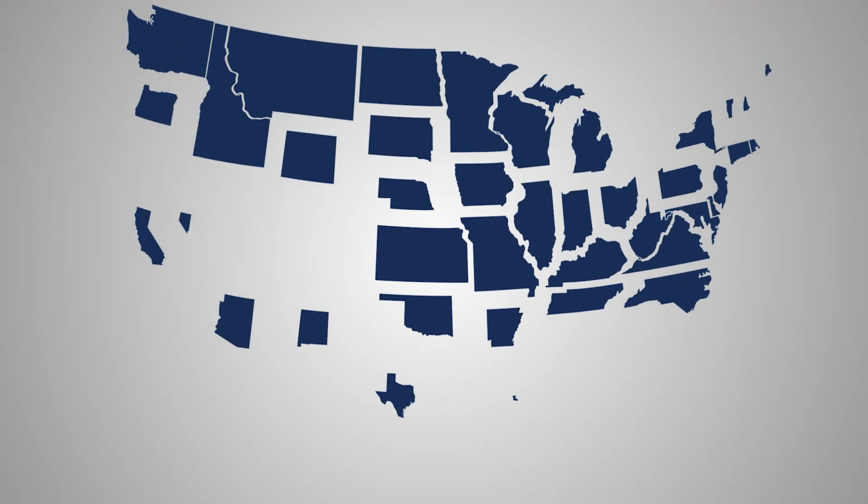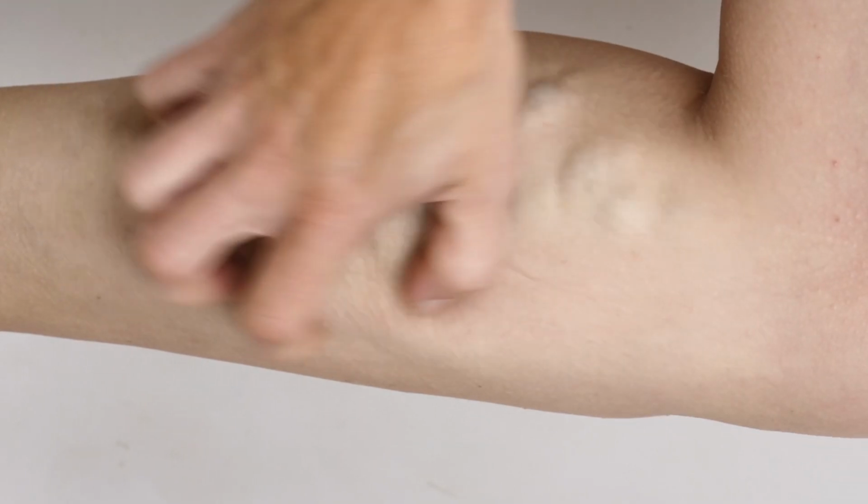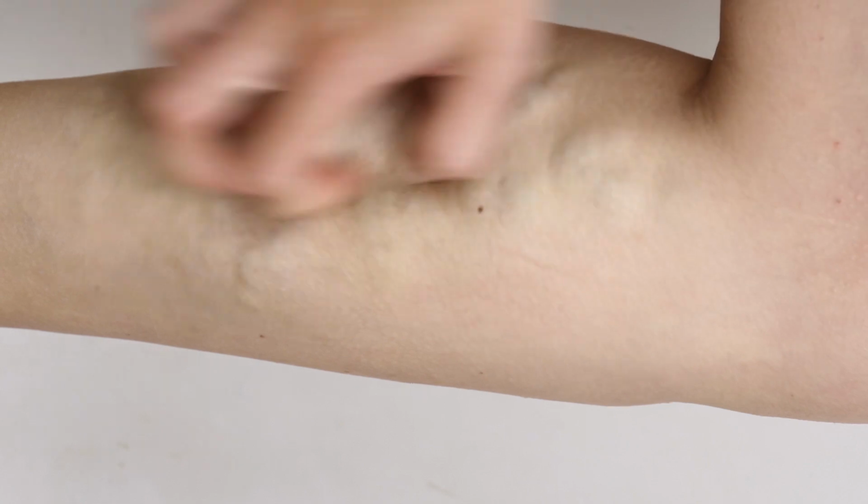30 million Americans suffer from vein disease. Symptoms sometimes are so gradual that patients don't even notice them. And it's not until they come to the doctor and they have some swelling of the legs. When they notice this after they get treated, they realize how bad their legs were.